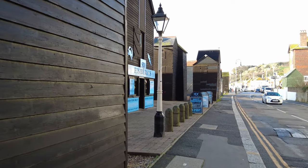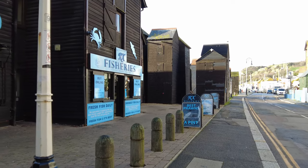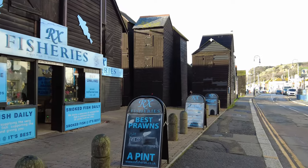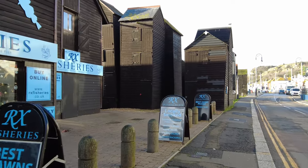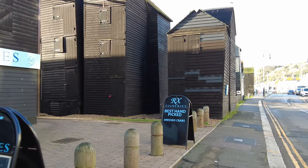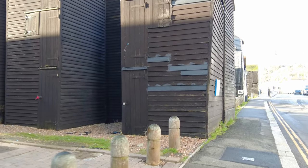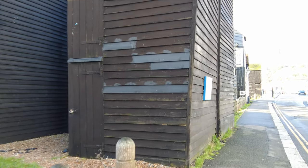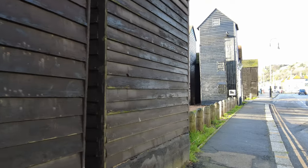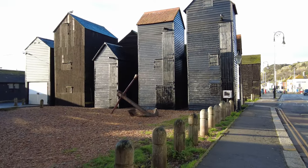It's actually surprisingly busy. It's a Thursday, it's quite early morning, but still a fair few sightseers about, which I suppose I am really. Well, I only live 50 miles away, but there you go. So I'm going to walk to the end of these huts and then go down onto the Stade or the shingle beach, and then give you the history and let you view a few of the fishing fleet.